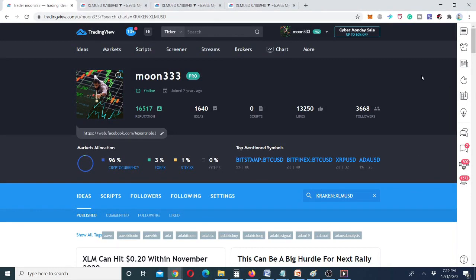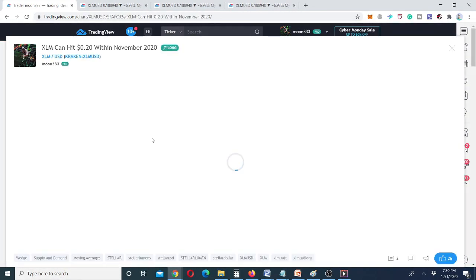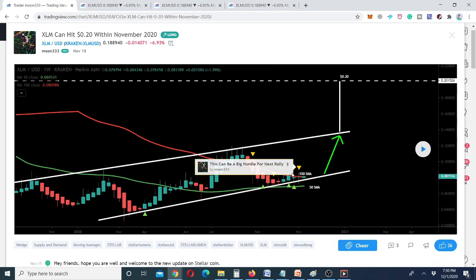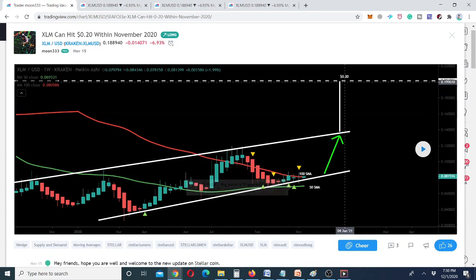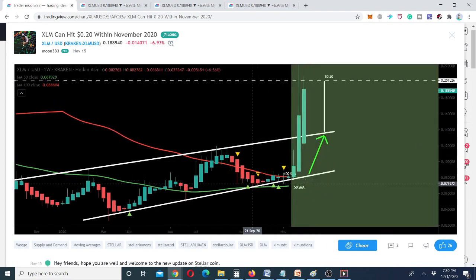First of all, let me give you a recap. Previously I've been following this pattern, where the price action of Stellar was moving recently at the bottom, or at the support, of this rising wedge pattern. Depending on some indicators and signals that I shared in my previous videos, I told you guys that it would spike at least up to 20 cents. After playing this chart, we can see that it has spiked even more than 23 cents. So far, it has produced almost more than a 180% rally. Now, we already have the closing above the resistance of this rising wedge pattern.